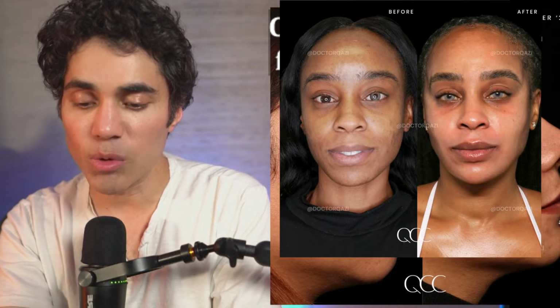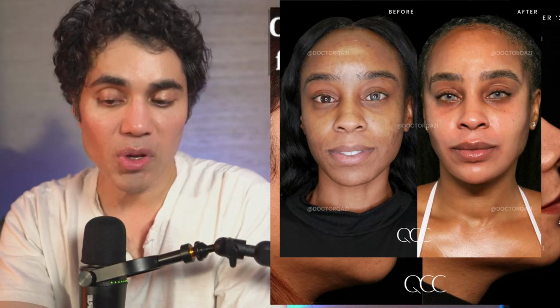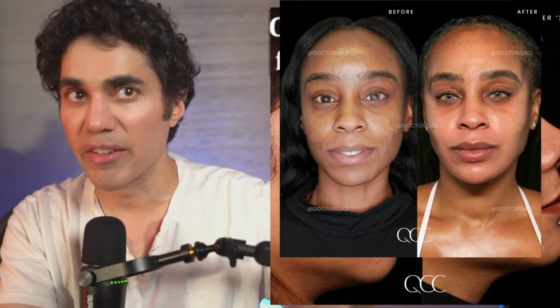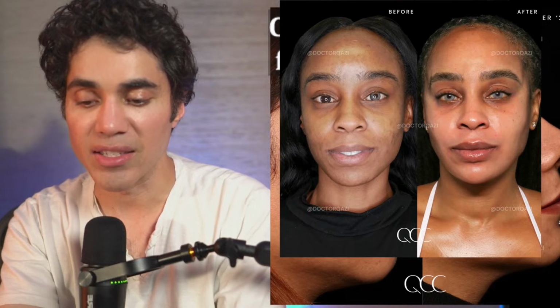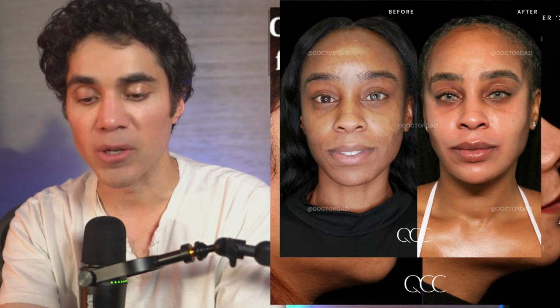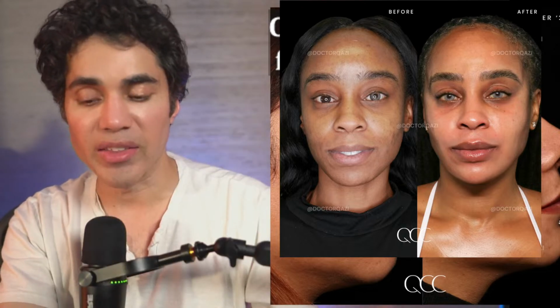What are your thoughts on the Hollywood laser peel? So we do the carbon peel all the time. It's awesome. It's a really nice pick me up, but it's not really going to solve the full pigmentation. It's more like a nice exfoliant that helps a little bit with pigmentation, but not quite the full thing.